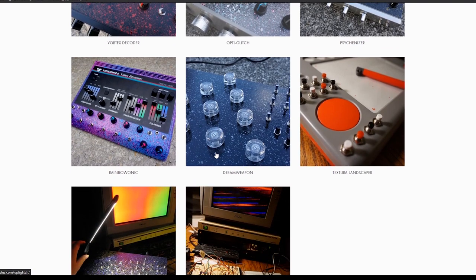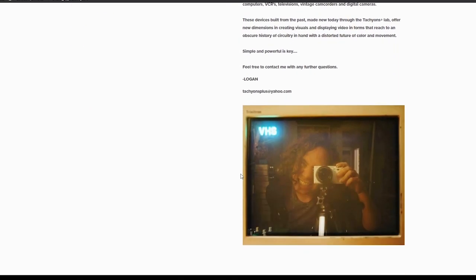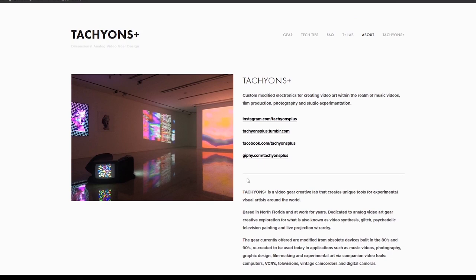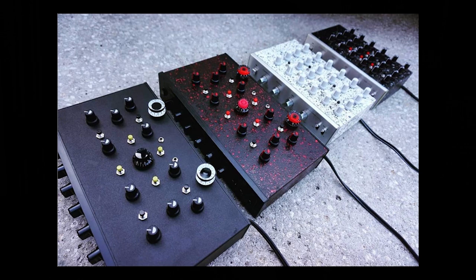His name is Logan. He's currently based in Florida, and he's told me that he started seriously modifying and selling gear under the name in 2012. Right now, he's slammed with orders for his popular devices like the Vortex Decoder, Psychonizer, Dream Weapon, all of which are based on discontinued video enhancers.